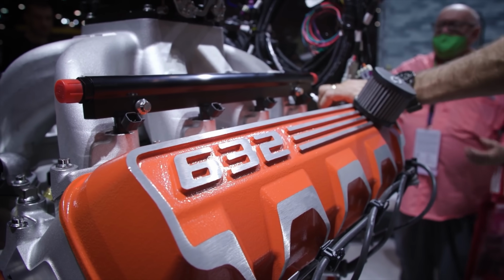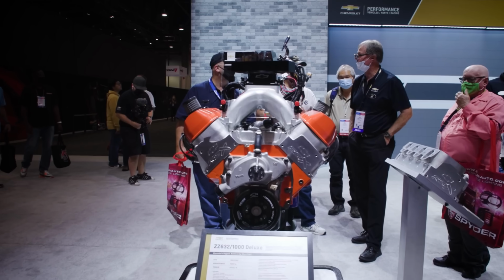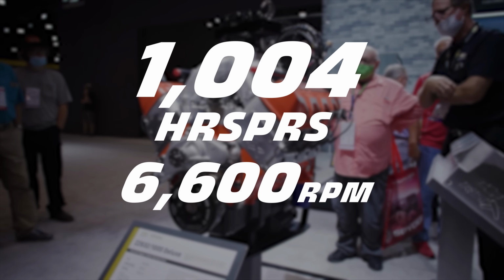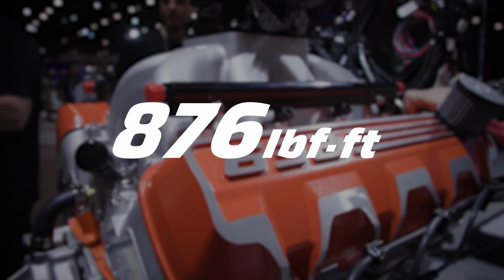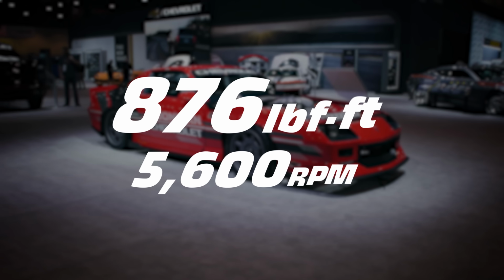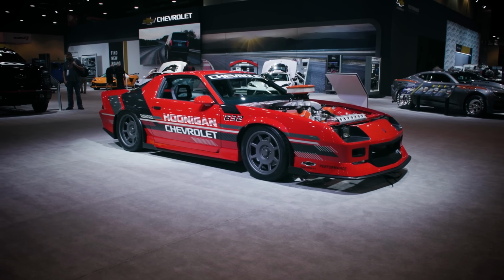The end result of all that attention to detail is an engine that produces 1,004 horsepower at 6,600 RPM and 876 pound-feet of torque at 5,600 RPM. And it'll do that on pump gas. Amazing, right? That's freaking sick.